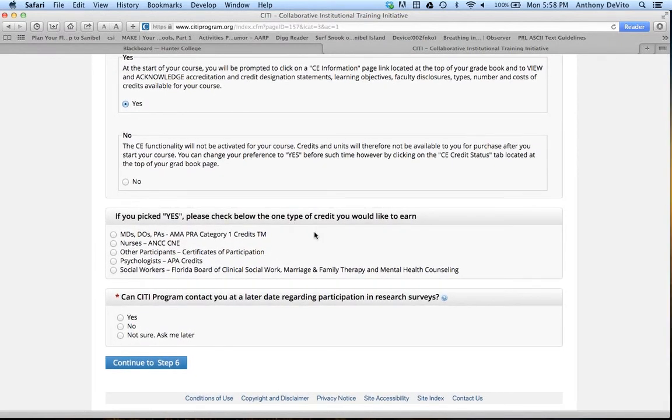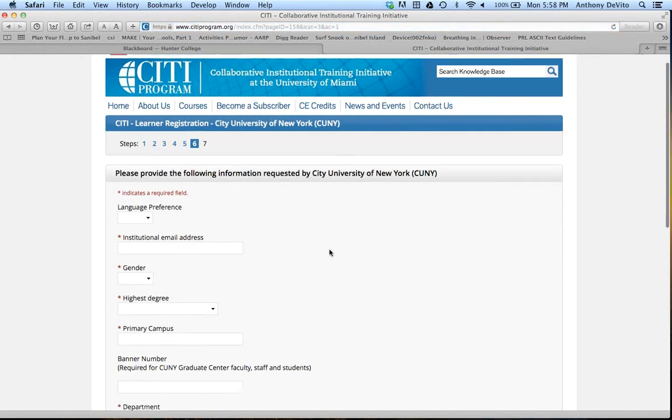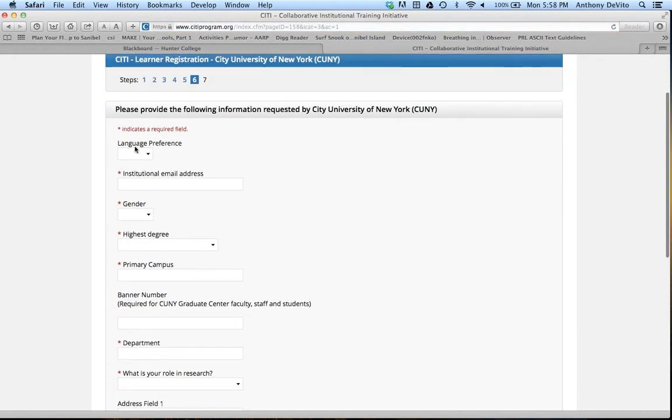If you pick yes, pick out what type of credit you want to earn. You could choose, I guess, social workers, psychologists, other participants. I would choose whatever you think is most appropriate for you. CITI Program can contact you at a later date rather than about research. I encourage you to go ahead and say yes, because I can use the information right now since I just want to go through this with you. I'm going to say no.